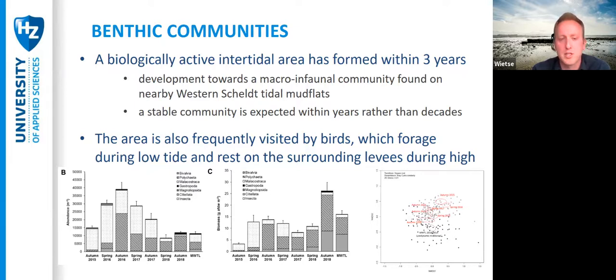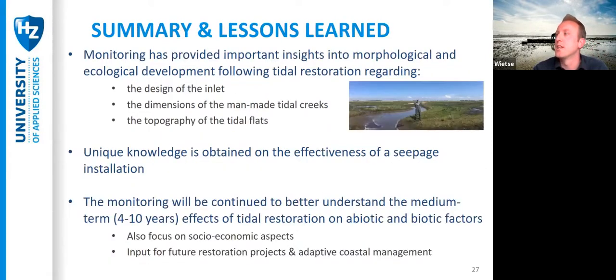Also, a big plus is that the area is regularly visited by birds, and they can use it for resting and also for feeding. I think that's one of the big pluses of these projects, because they create additional intertidal area, and that provides important resting areas for these animals.